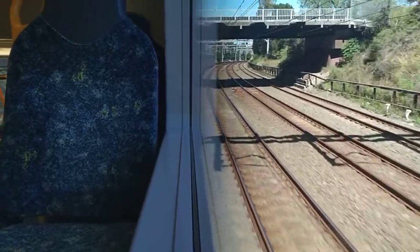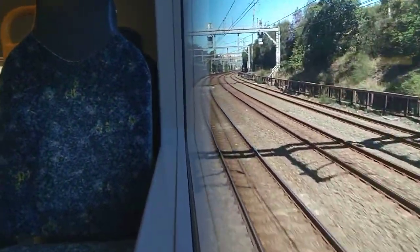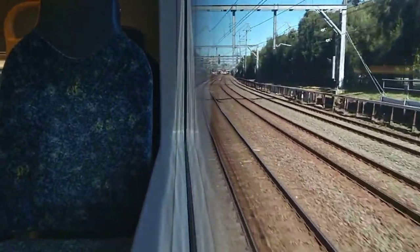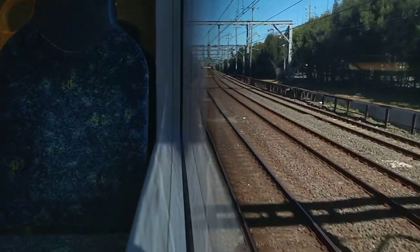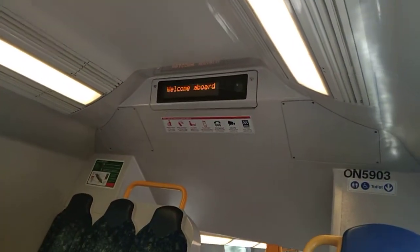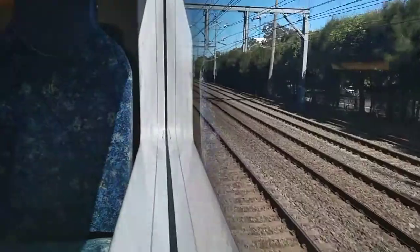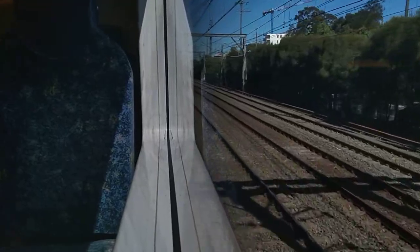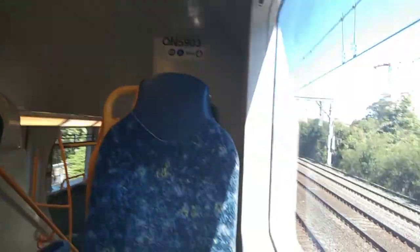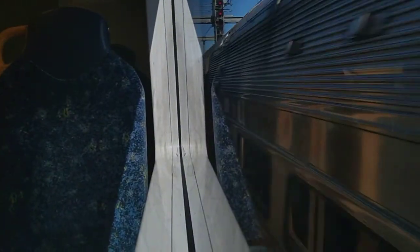The reason why I'm doing the announcements myself is because the onboard train PID, passenger information display, is stuck on that. It's been like that since Blacktown, so that's why I've been doing the announcements myself. Oh, and there's the car number right there. V set.